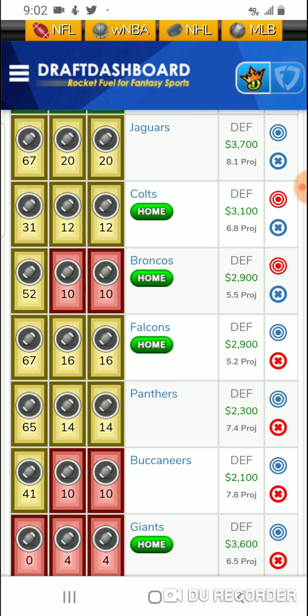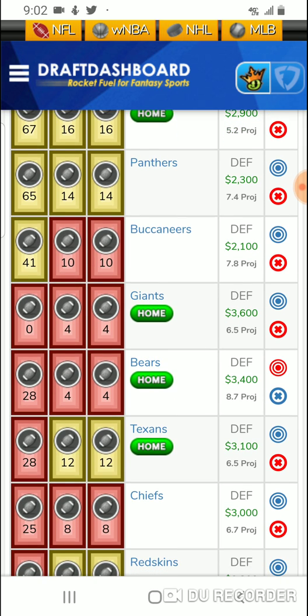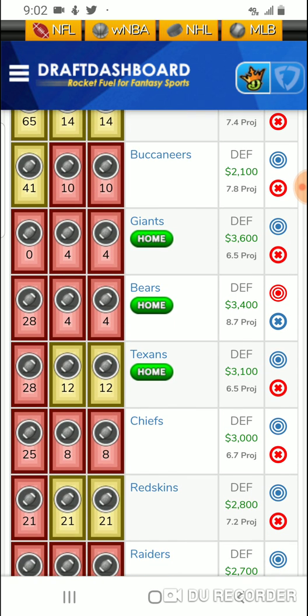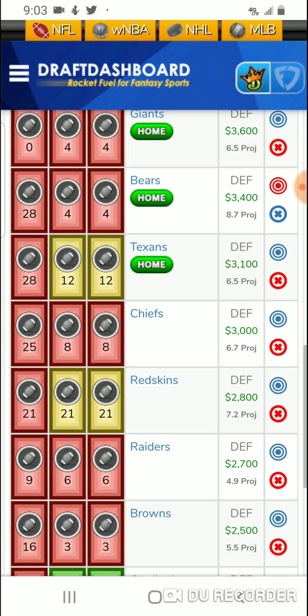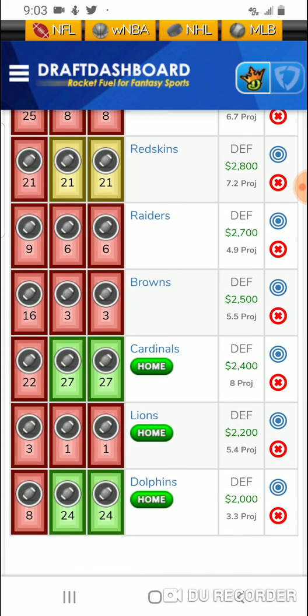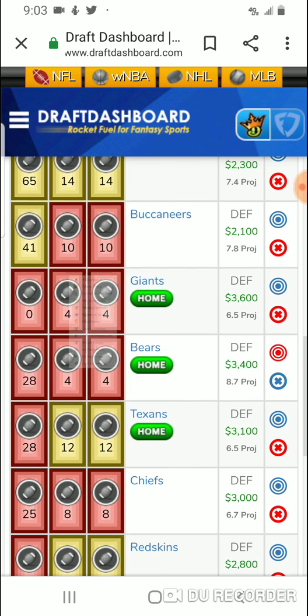And then the defenses that I'm excluding are the Falcons, Panthers, Buccaneers, Giants. We're watching the Bears. I hate to say this, because I'm a Vikings fan, but the Bears defense is in a pretty good spot at home against the Vikings. So I'm actually going to include them this week. Texans I don't like, just because the total's too high. You could get to the Texans if you wanted to, but not for me. And then all these ones down here: Dolphins, Lions, Cardinals, Browns. Just exclude them so you don't get them in your optimizers.